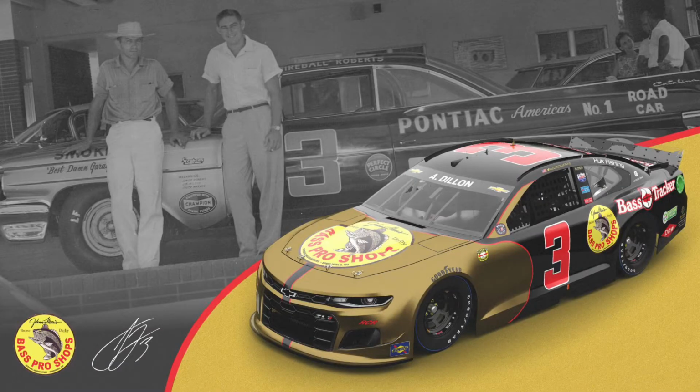This is Austin Dillon's throwback to Fireball Roberts. I love how Bass Pro Shops changed their logo to the old logo. And I like how they changed the number font to the 3, although it is a little bit skinny, but great throwback nonetheless. 7 out of 10.